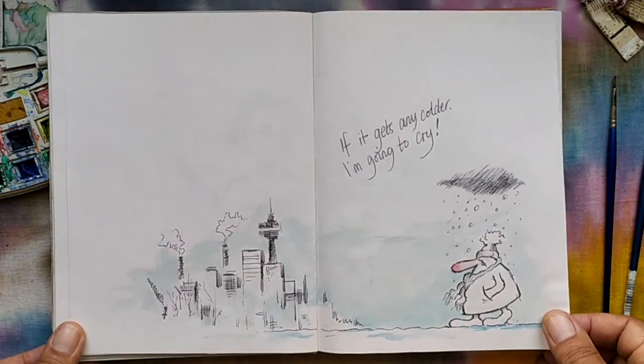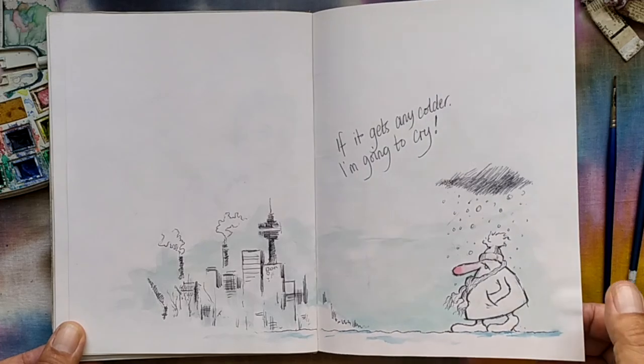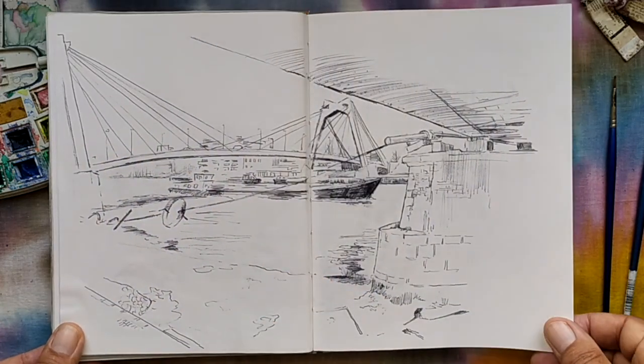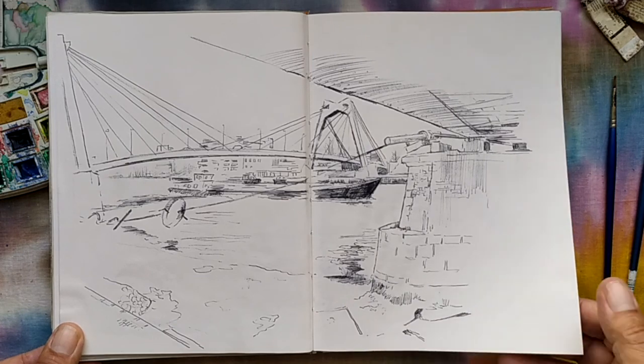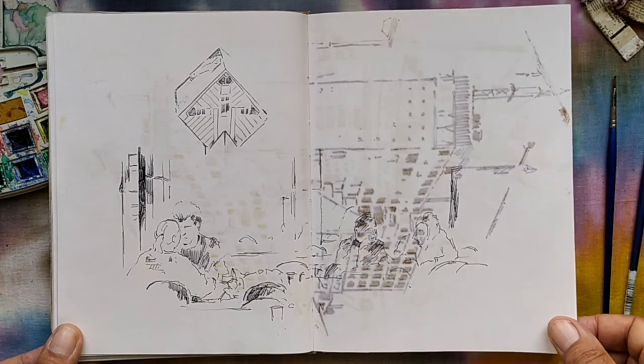This is my character, Despond Charlie. I think that may have been the first drawing. I'm not sure. That may have been the first one. Canal in Rotterdam. Didn't get very far with that one.